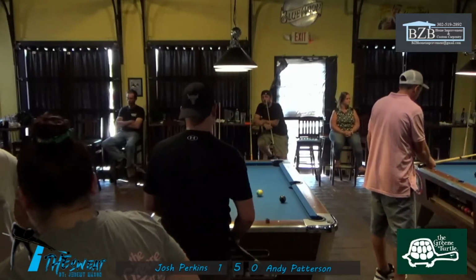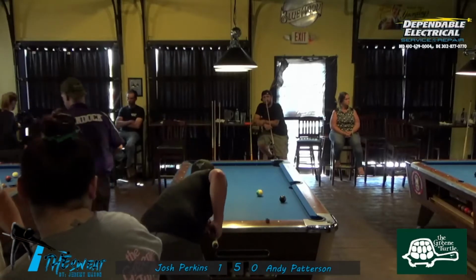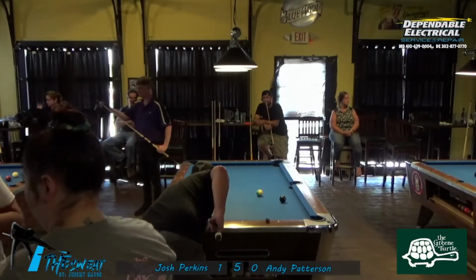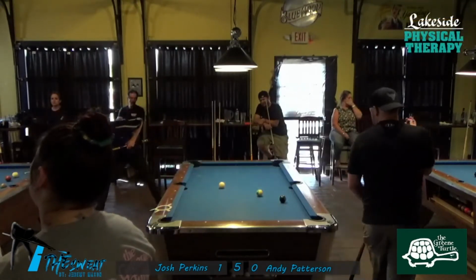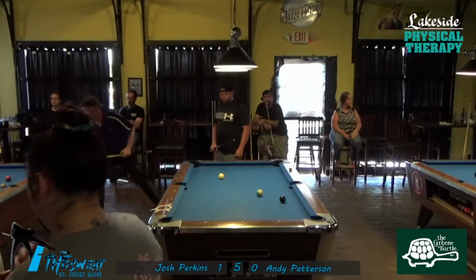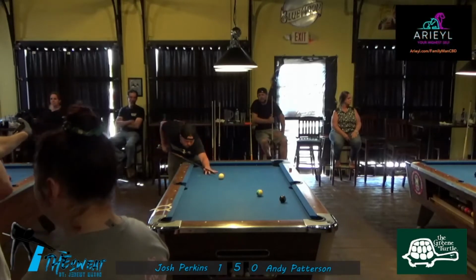Now, can't tell from here, his angle I don't believe is quite right for the 7 to the 8, so he's going to punch this out with a little bit of low right. He pretty much drew that straight back. I don't think he got the punch that he wanted to come to the right. He does have an open shot on this 8 ball. He should be able to go ahead and cut that.